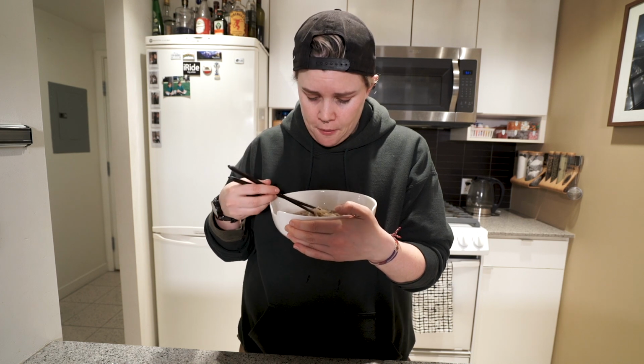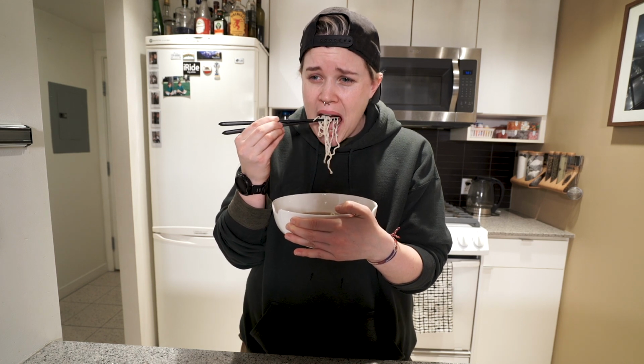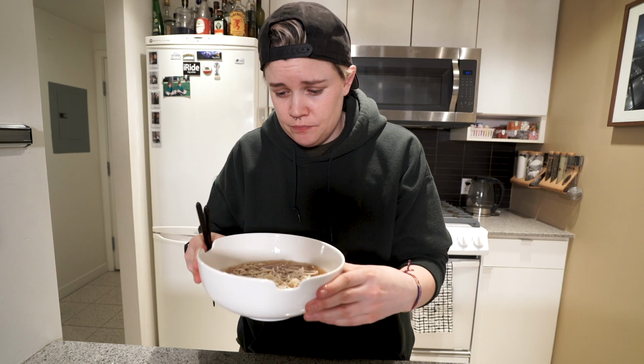Did I buy two because I was excited? I did. Will I eat it? Probably not. Why am I still eating it? I don't know. Kind of hungry. Haven't had dinner. Probably because it tastes a little bit like Ichiban. So at this point, I'd rather drink the broth than eat the noodles. So if that says anything about these, I will not be buying these again in the future.